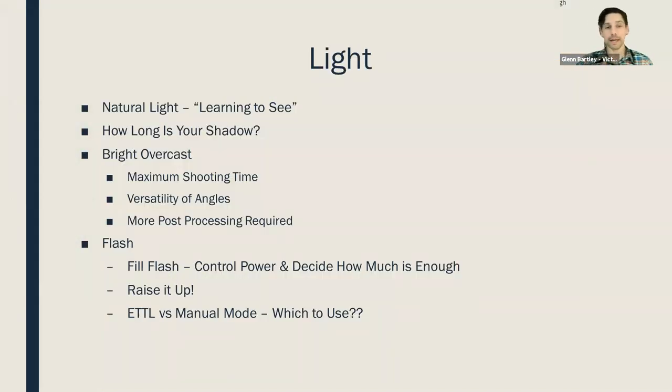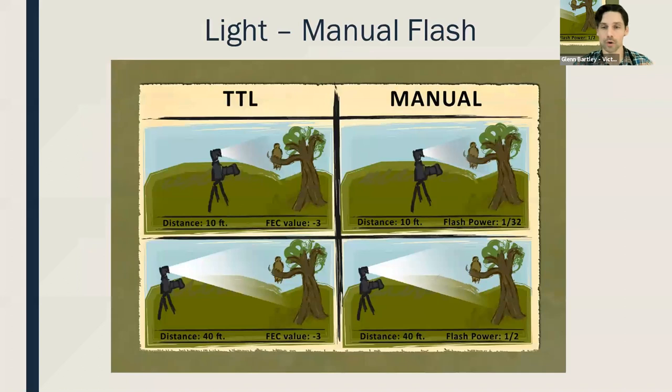Okay, so the other thing we want to say about flash is that most of the time we'll probably be using it in what's called ETTL mode. ETTL stands for electronic through the lens. But it is good to know that there's also manual mode of flash, and we can change it into manual mode if we need to. But most nature photographers are going to be using TTL or ETTL. So what does that mean?